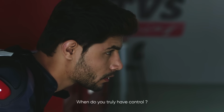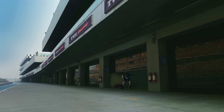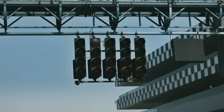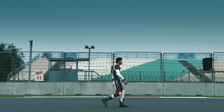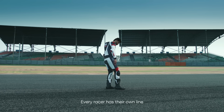When do you truly have control? At the pit or the paddock? Or seconds from the start? Is control inches from clipping the apex? In the search for the perfect lap, every racer has their own line.